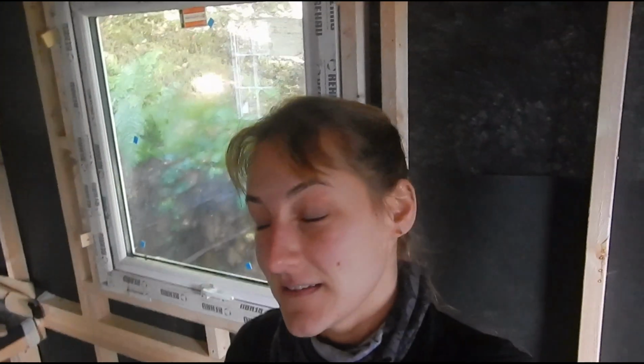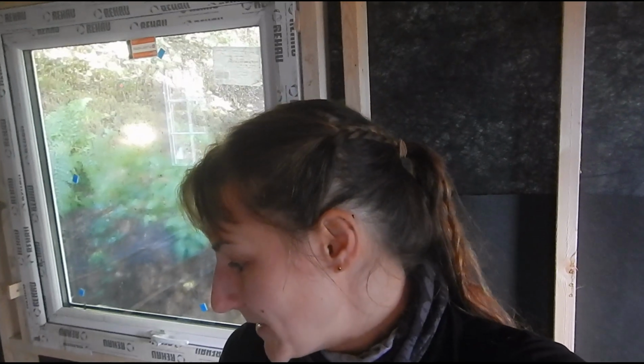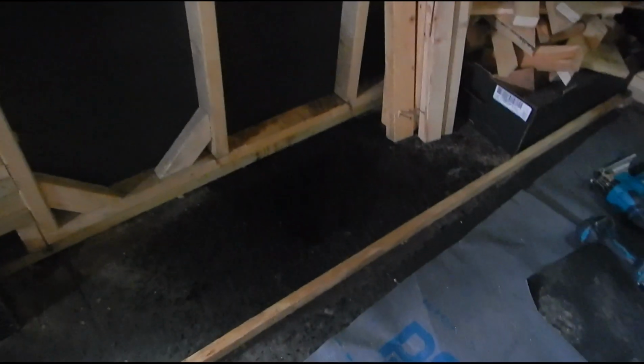Well, it seems to have stopped raining. That's just a bit of a spatter off the trees, but yeah, I can get a bit more cladding done now. The delivery hasn't come yet, but it's still quite early. It's still only 11:30. Hopefully that'll come. But after that rain, I can see quite a few patches where water's coming in.